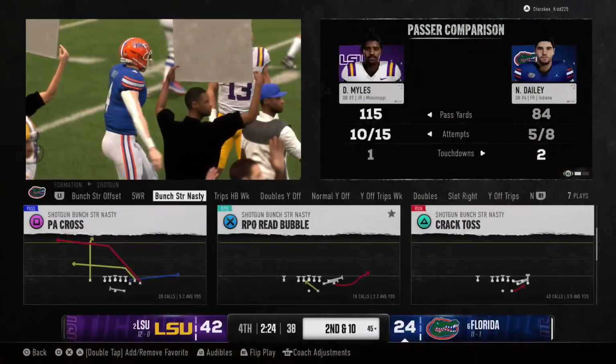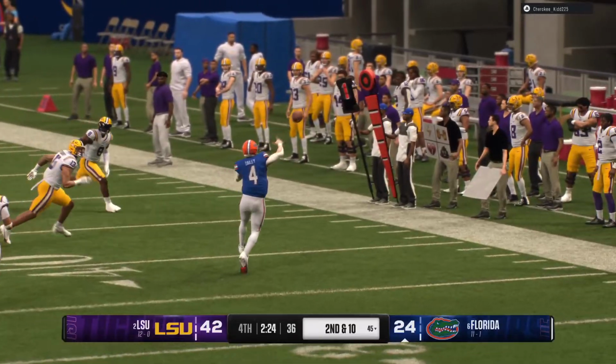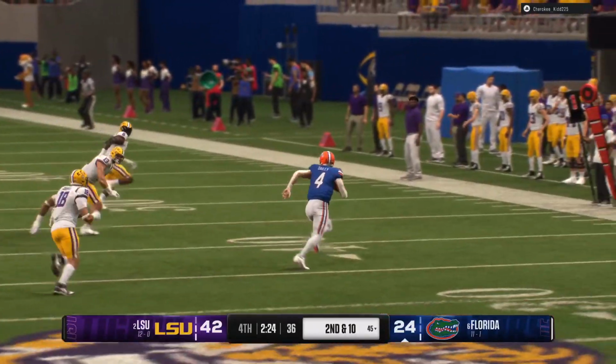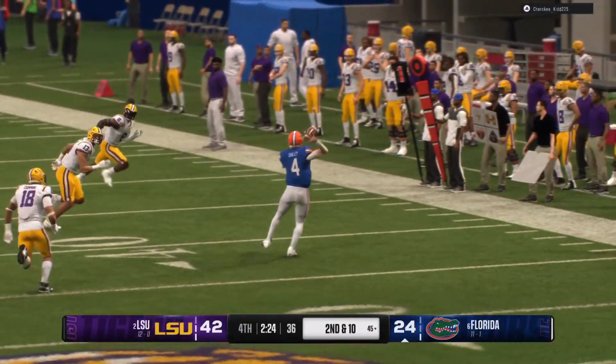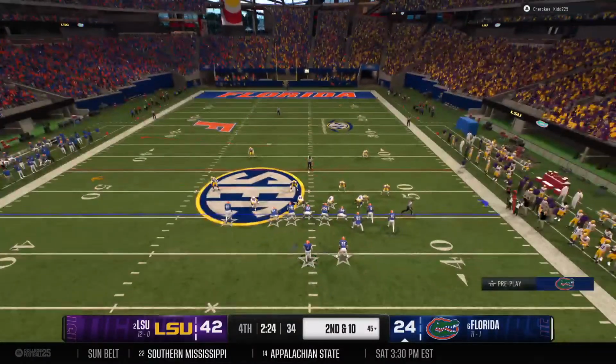And he just throws it away, incomplete. Didn't see anybody open. It's going to bring up 2nd down. Man, I like this play. Not only is it the right play, throwing it away like that, but given that he had no other option, he just did what he's supposed to do to survive and get ready for this next down. So 2nd down after the incompletion.